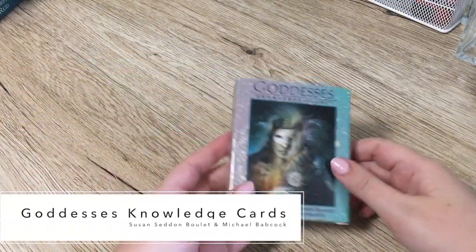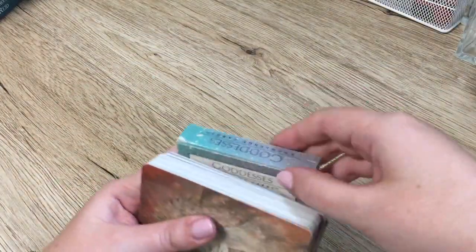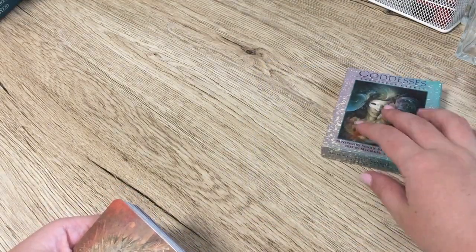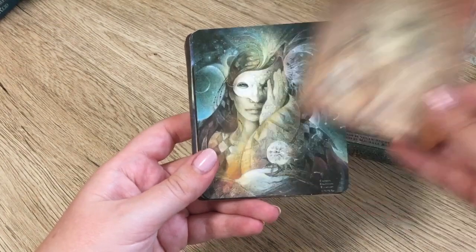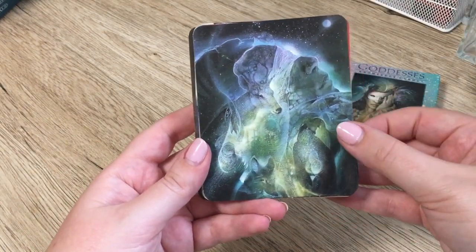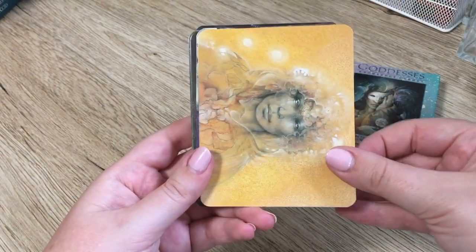Up next is one that I found in a secondhand bookshop a little while ago, but that I haven't really used. It's the Goddess's Knowledge cards. And they have a message on the back and the image on the front. And they're really pretty. I just haven't really been working with goddess energy a whole lot lately.